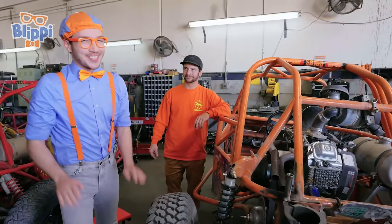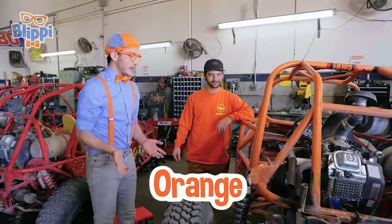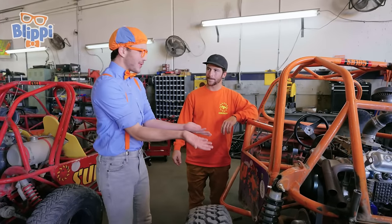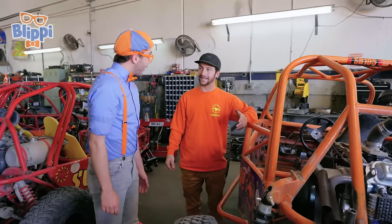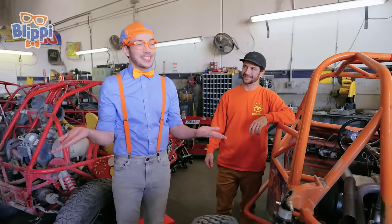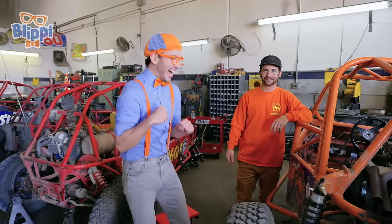One of my two favorite colors, orange. But Matt, this looks a little different from a regular car. I can see through it. We actually make it like that so the roll cage keeps you safe and you have fun. Whoa, that's always good. Be safe when you're having fun.